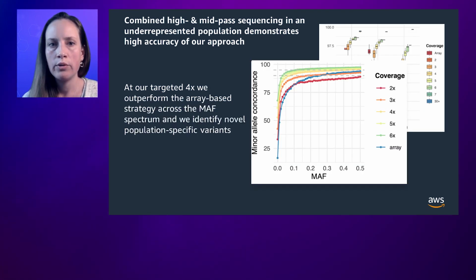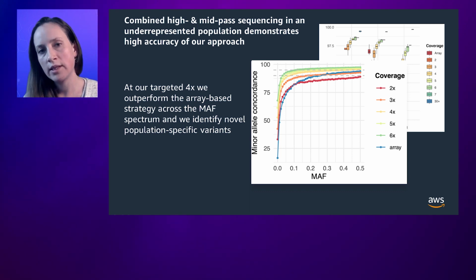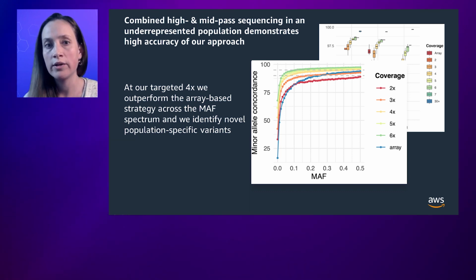Also important to note, in comparison to the array-based strategy, is that we really outperform across the allele frequency spectrum at 4x. And obviously, with sequencing, we're able to identify also novel population-specific variants that are not contained in 1,000 genomes.